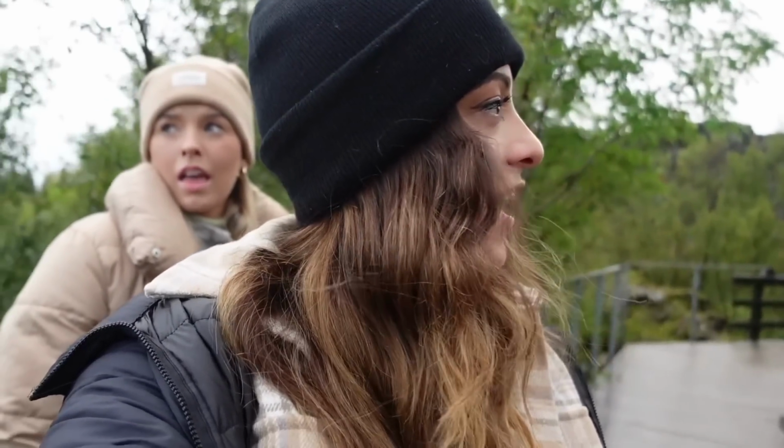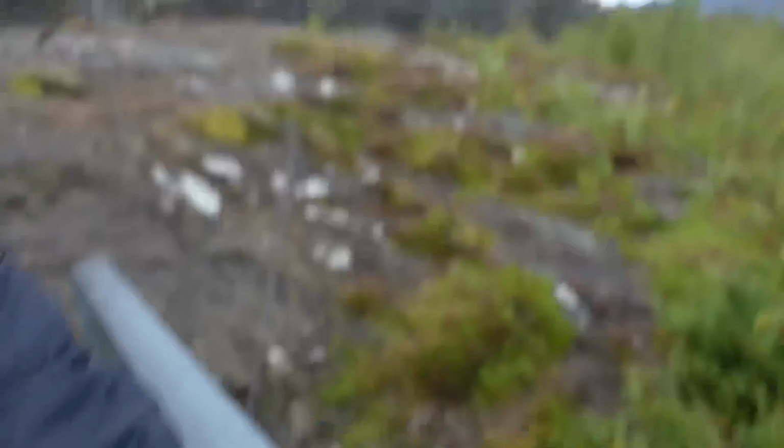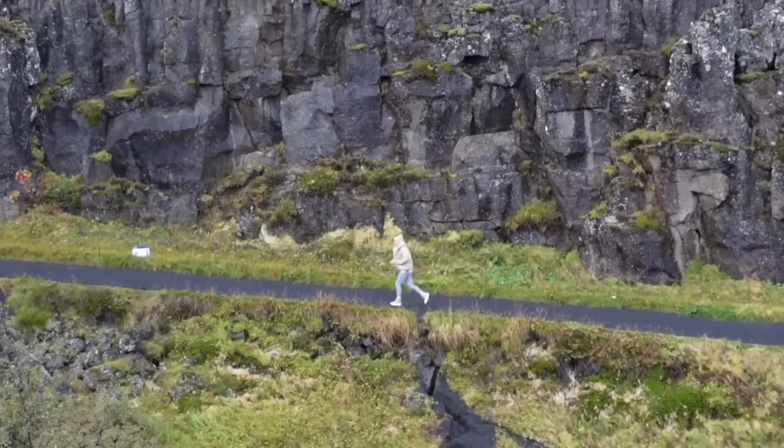Absolutely. And the fact that the weather cleared up for us, like, it was raining all day. It was so foggy. Now we can see everything so clearly. We're lucky. Wow. Run, Savannah, run!